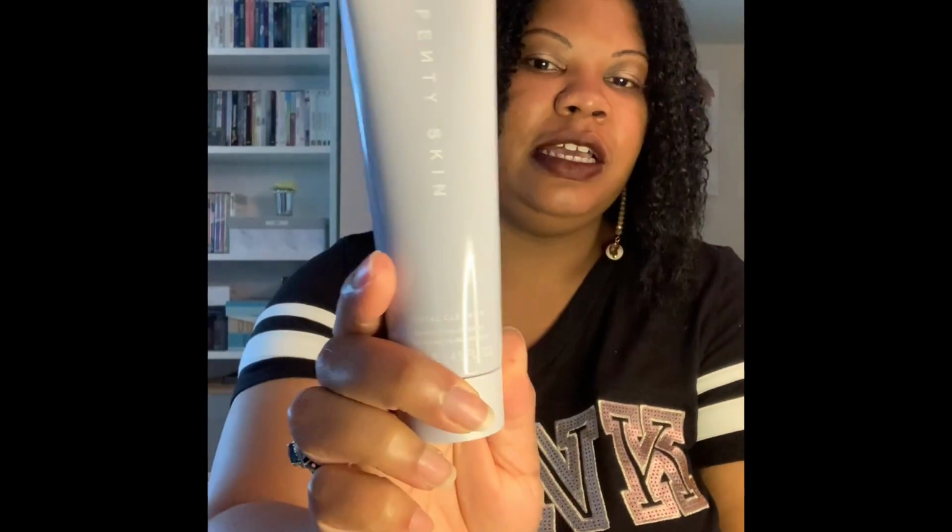So what I did was reorder my Fenty Skin. The official name is the Remove It All Total Cleanser. And this is basically just a face wash or a cleanser that you can use daily. I use it every morning. It's part of my routine in the morning after I take my shower.